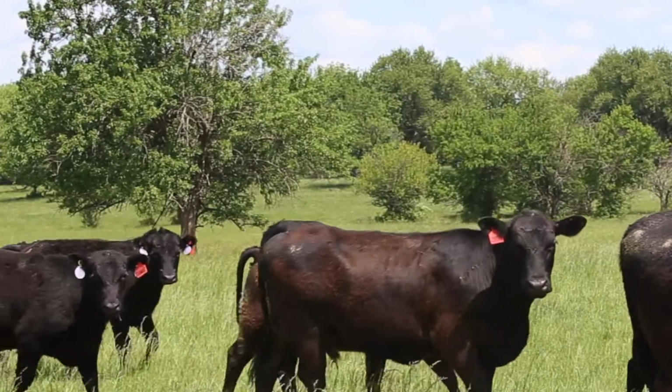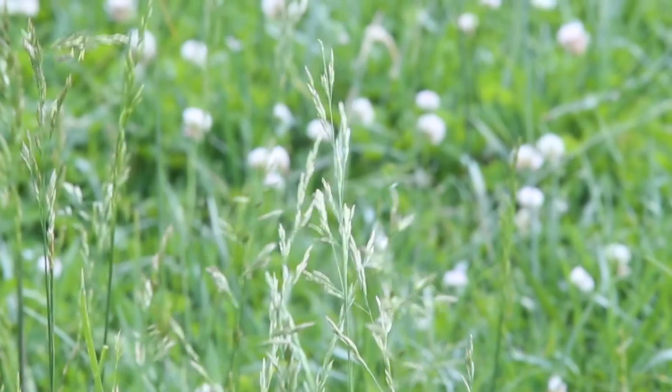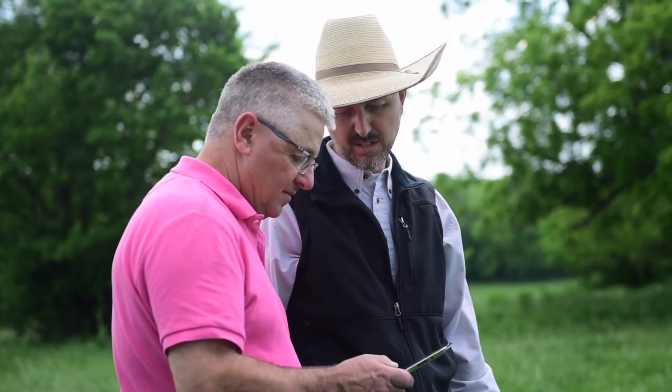About 5 or 6 years ago, I had some pasture people come out and talk about carrying capacity in my pastures, and I wasn't real thrilled by what they had to tell me about my grasses and what was there at that time. I didn't think it was going to be very productive to do what I was doing, and so I got hooked up with the MFA people back then, and about 4 years ago we started on the program.